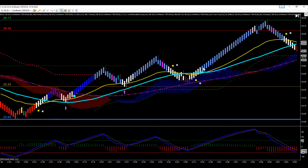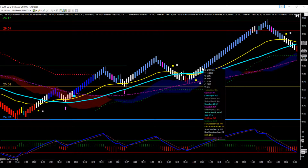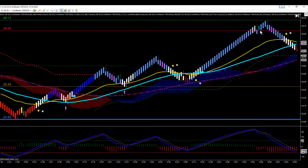In fact, our entry was right here on this strong bullish bar, entered at 25.60. Our exit was right up here at 26.17. So a nice $670 per contract on the final trade of the afternoon.